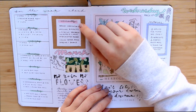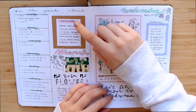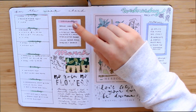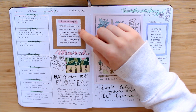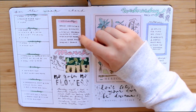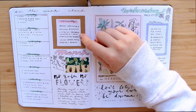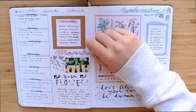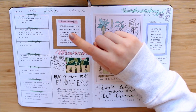Oh, currently reading Harry Potter 3. I put 3 because I didn't have space for The Prisoner of Azkaban, but I was reading The Prisoner of Azkaban. I was watching Queer Eye, that's when it just came out, that's so insane. I was listening to Sarah Bareilles, the Fringe of It podcast, and After Laughter by Paramore. Oh, I haven't listened to that in a long time. I'm gonna have to give it another listen. Loving bar, books, blogging, and balance.